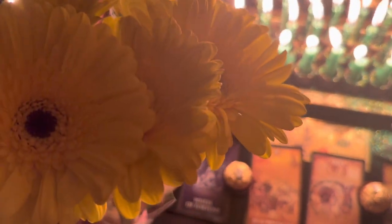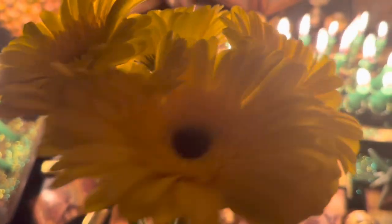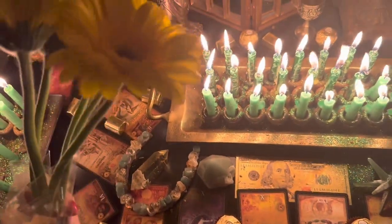I also want to give Goddess Fortuna this offering of flowers as well. I got yellow flowers because yellow does make me think of gold. So I will be offering these to her as well for this group ritual.